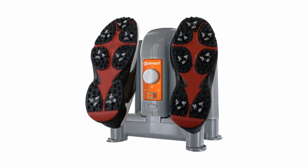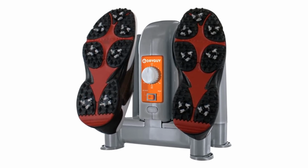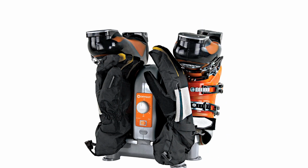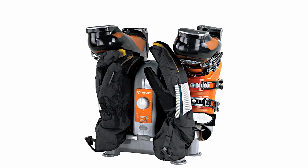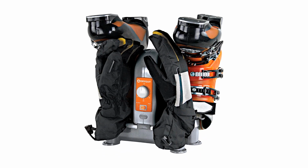Travel-friendly. Easy to use. Time-saving. Cost-effective. Cons: not suitable for all shoe types. Not suitable for extreme weather conditions. Not suitable for extreme sweat levels.